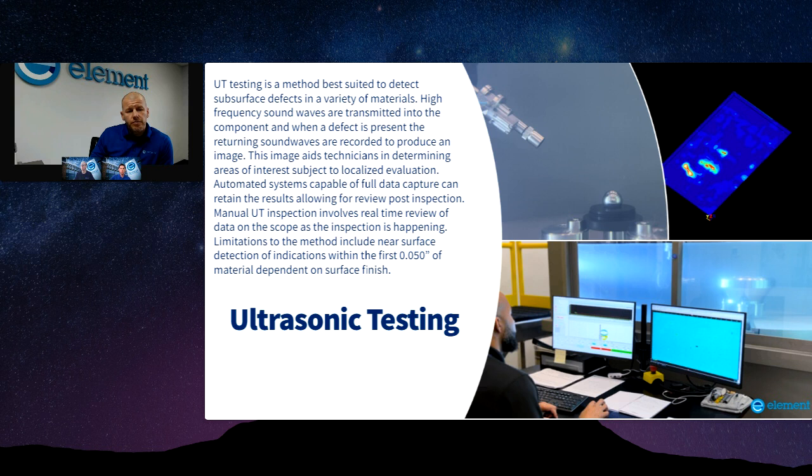And one of the good things about fully automated UT is it's an image similar to a map that's easy to absorb for someone that may not be familiar with the ins and outs of ultrasound. In addition to that, immersion UT is one of the areas we specialize in. As you can see in the lower right-hand image, that's one of our fully automated immersion disk tanks.